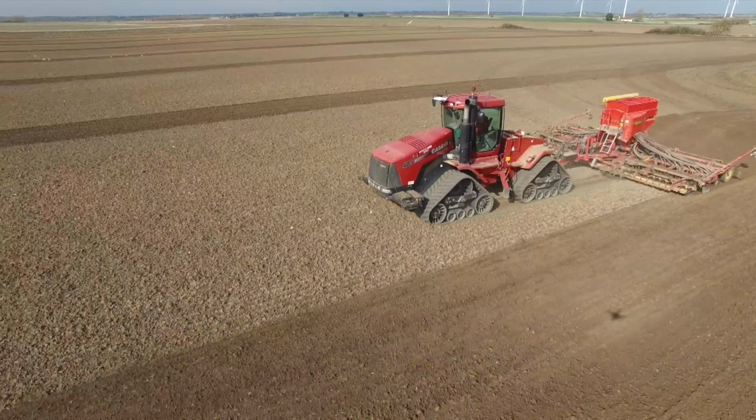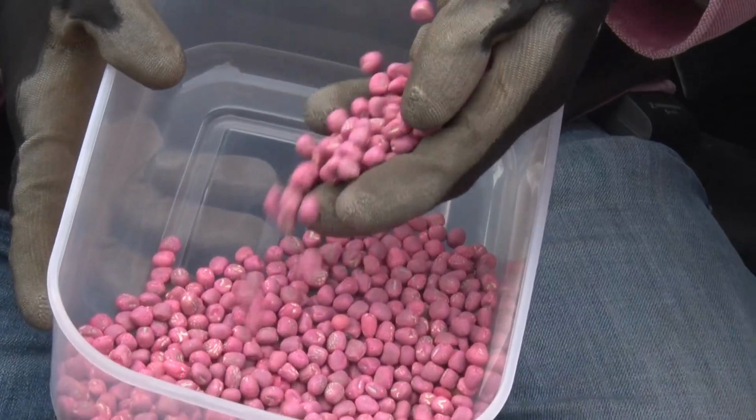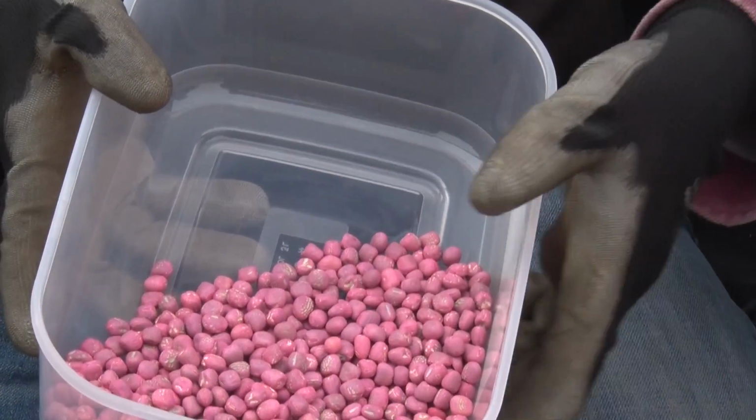Today is a bitterly cold March day down on the Burnham Marshes. Today we're planting spring peas for the premium marrowfat market. This is a seed that we are putting in the ground. They're dressed with a chemical dressing to protect against various fungal diseases through the season.